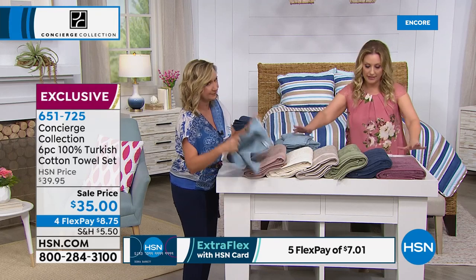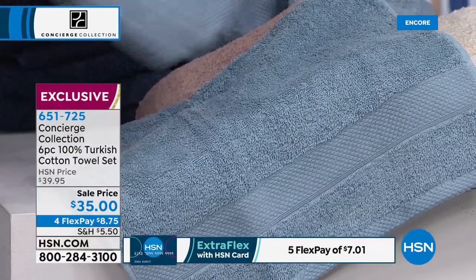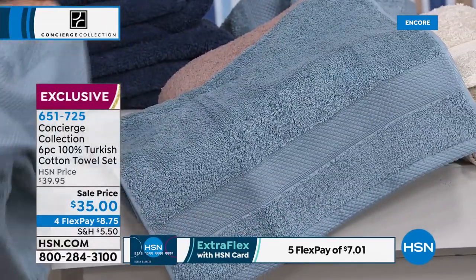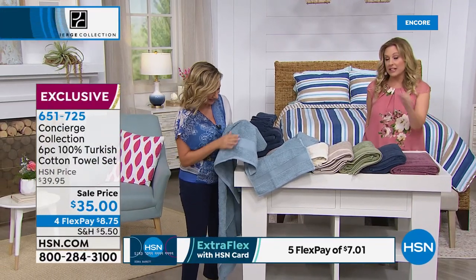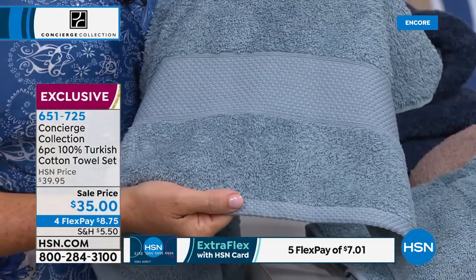By the way, we are limited on these, 200 in each color. This is the very first airing, so you're the first to see this. I'm going to pretty much say this is going to scream. This is a steal of a deal. This is Concierge Collection. So remember, you're getting half price shipping and handling if you bought anything else.